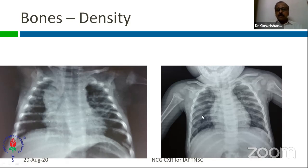You can make a diagnosis of vitamin D deficiency by looking at a chest X-ray. All the chest X-rays will have the upper end of humerus. Here it is not seen properly, but here you are able to see the widening of the growth plate. Just from one X-ray, you are able to come to a diagnosis.